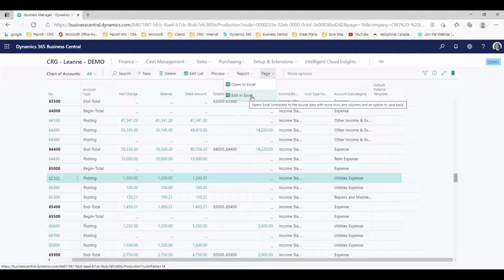that is a really great tool if you had to make a mass change to a setting, for example, on a chart of accounts. You could actually publish this to Excel, and it will use your credentials to log into your Excel. You can make your changes, and you can publish those changes back to Business Central, all using your Excel publisher. So this is a nice feature that GP doesn't currently have something comparable to. This is a very powerful tool, and you would find you could use that quite a bit.